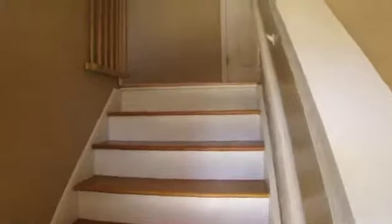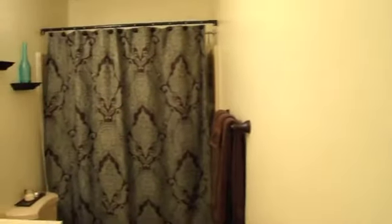The upper level features a large living room, 2 bedrooms, full bath, and a large eat-in kitchen with French doors leading to a multi-level deck.